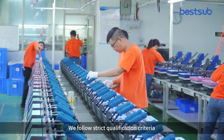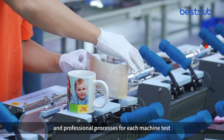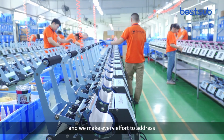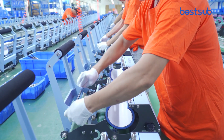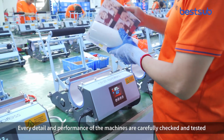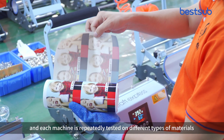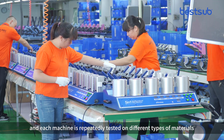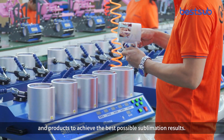We follow strict qualification criteria and professional processes for each machine test, and we make every effort to address and resolve any problems that arise during the test. Every detail and performance of the machines are carefully checked and tested, and each machine is repeatedly tested on different types of materials and products to achieve the best possible sublimation results.